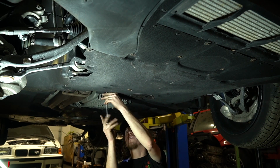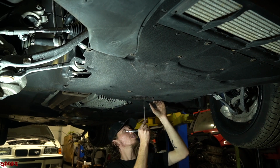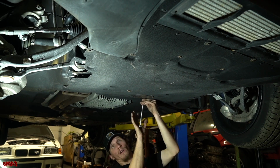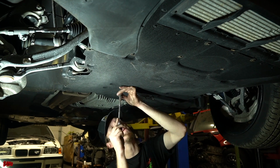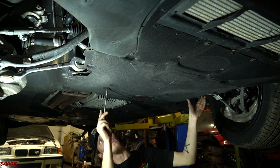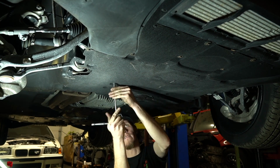And I go and put all these back in by hand just because it's really easy to break things when you use an impact to put this kind of stuff back up. I always see these broken and missing, so I'm not trying to be the guy that does it. Right, start tightening it up if you like the spot it's in.